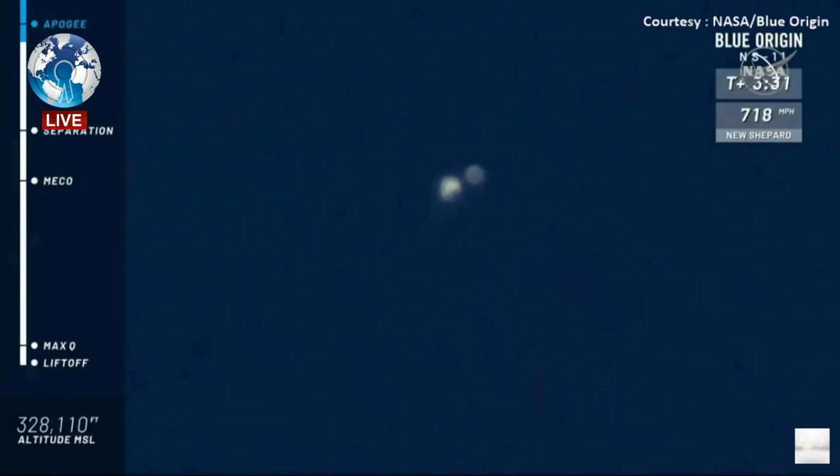Those payloads in there right now is when they're getting their nice, very clean micro Gs. This New Shepard rocket, based on the trajectory, gets really nice clean Gs, which is great for these experiments. All right, still accelerating up. We passed the Kármán line, the internationally recognized line of space. That's at about 330,000 feet.